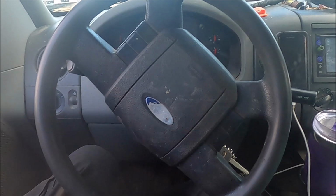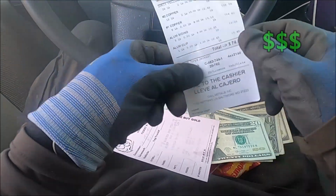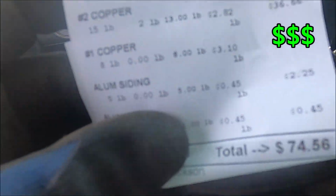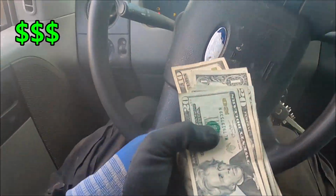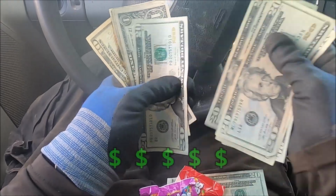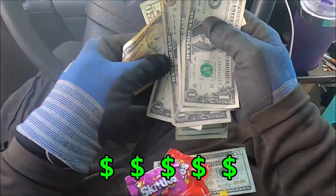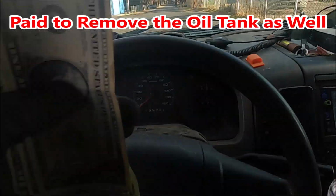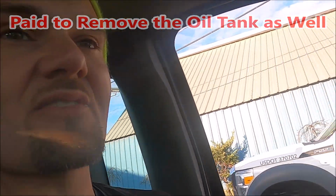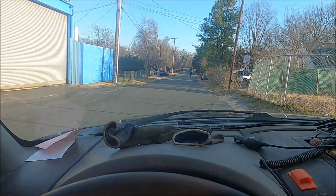Okay guys, really fast, let me see. 600 pounds at 10 cents, and then all the non-ferrous added up to $74.50. Since I separated the copper, I got a couple extra dollars. It wasn't much. For a grand total of $134. Now I'm going to a house right up here to clean a yard out. It's gonna be a very long day. It's like 8:50 a.m. Let's go see what we can get into.